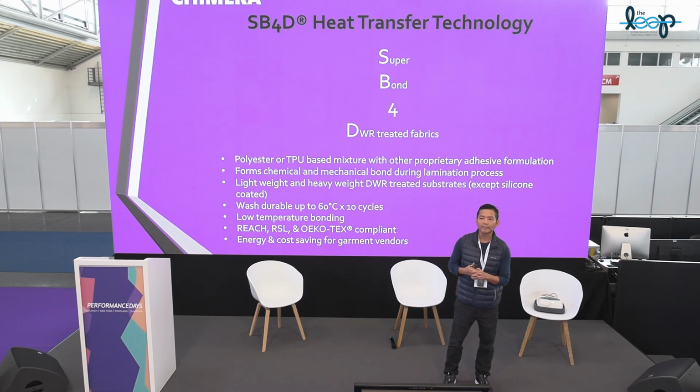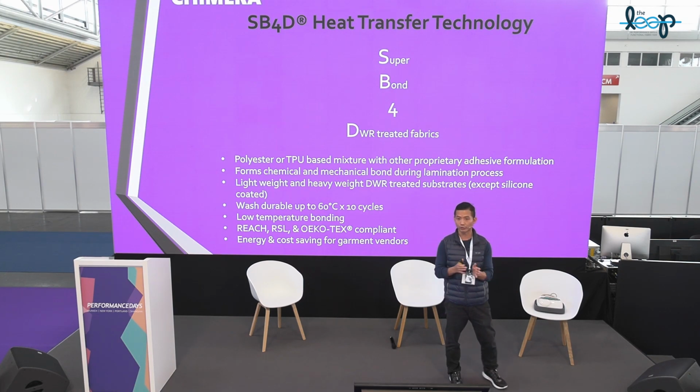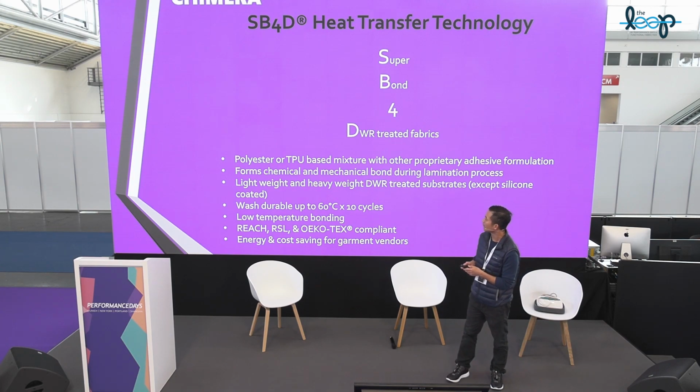Right now the steps are, when we work with a brand partner or a garment factory partner, they'll send us a list of fabrics so that we can get them all SB4D certified and approved before we start selling or producing any of those heat transfers for them.